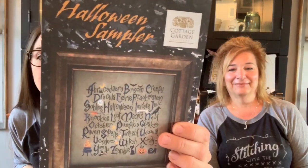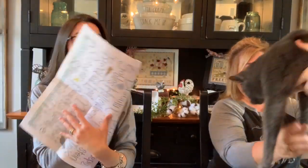My next WIP is Halloween Sampler by Cottage Garden. I don't know if you guys have this or not. This is like a true atlas. Like a straight up atlas.